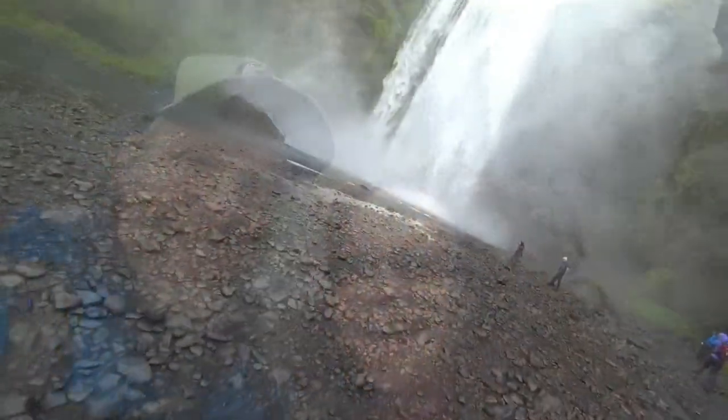Okay, everybody, we're at our first stop. This is a waterfall. I have no idea how to pronounce it. Skogafoss. There you go. It's very beautiful. Camera's getting a little wet. It's awesome. Feels good. All right. That's it.